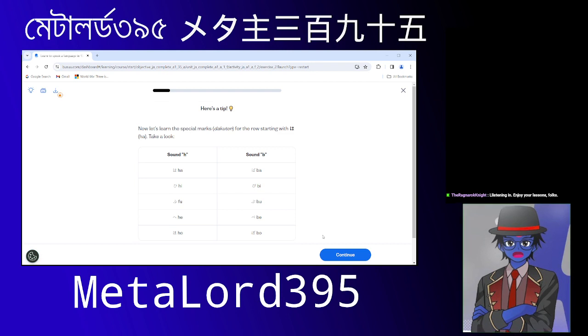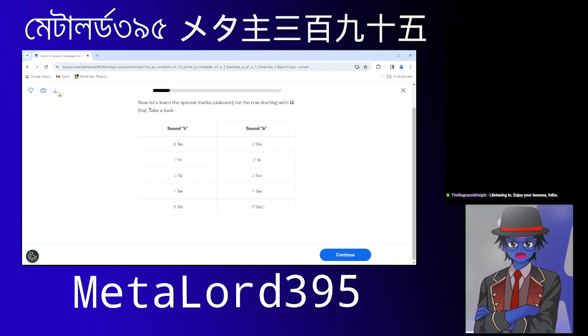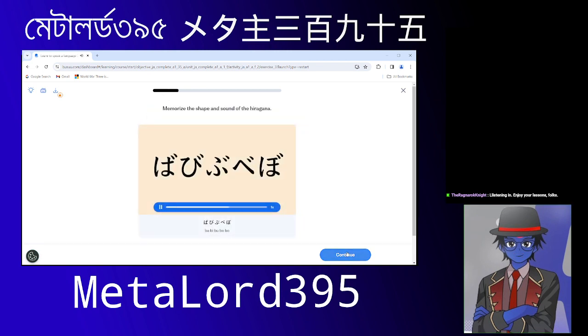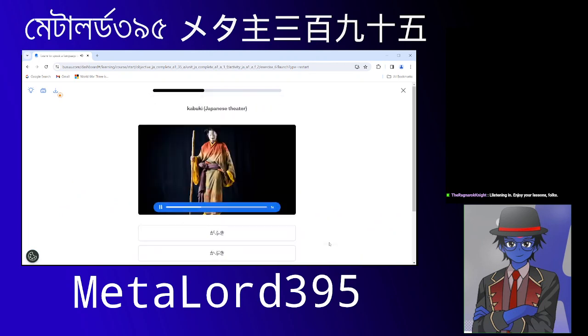Now let's look at the special marks for the row starting with ha. Ha, ba, hi, bi, fu, bu, he, be, ho, bo. Hobo. Ba, bi, bu, be, bo. Tabako. Kabuki.